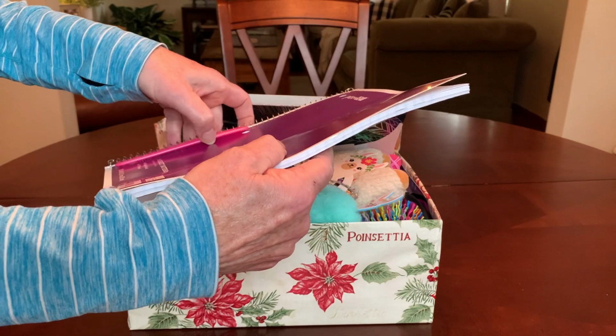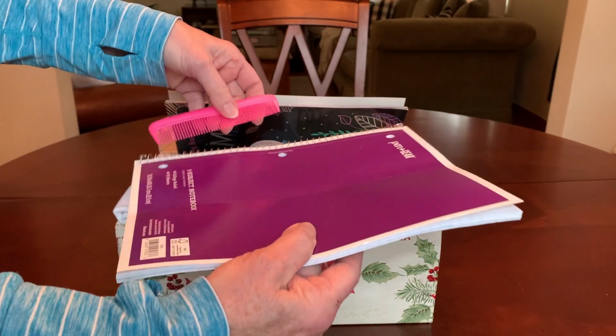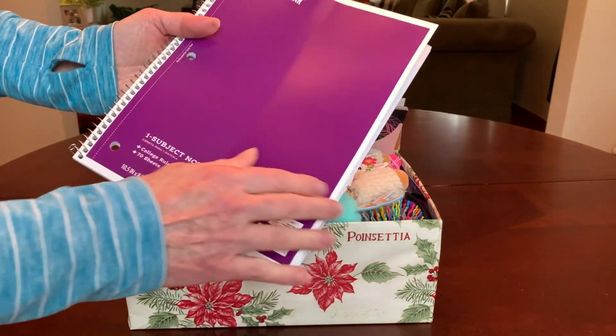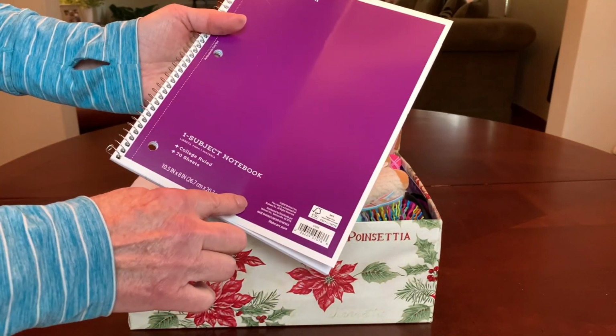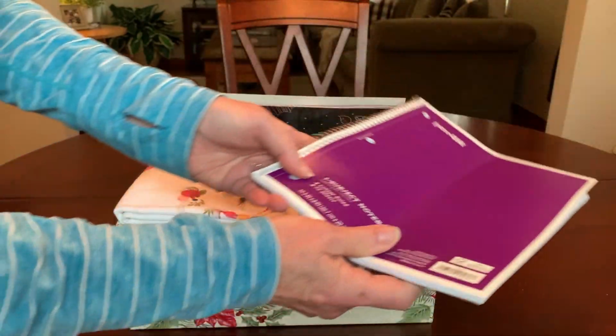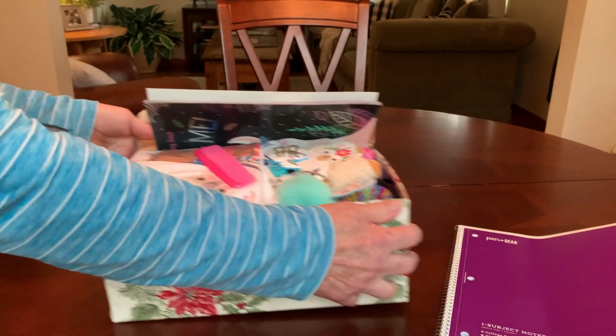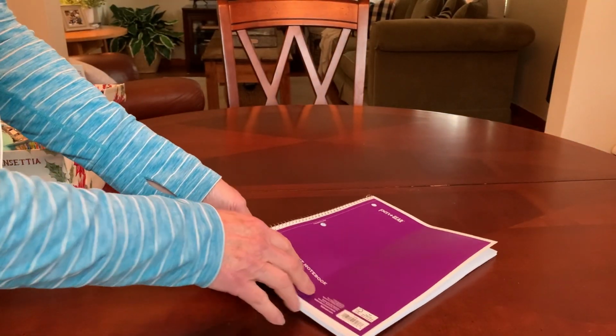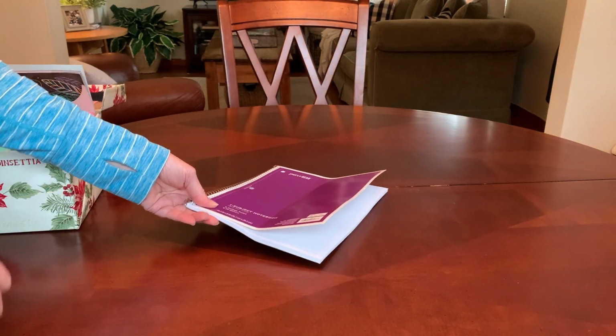Her notebook that has a comb stuck to it. Pen and gear. Now this is not one of those with the poly covers, so it did leave a crease. I like the ones with the poly covers, but I found these for 15 cents recently at Walmart. And I bought a bunch because I needed some extras.